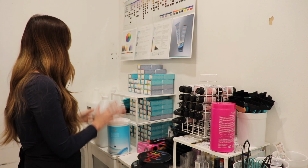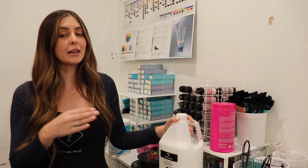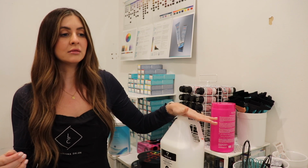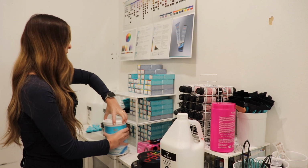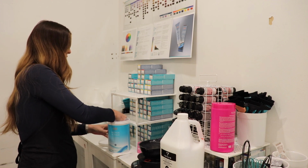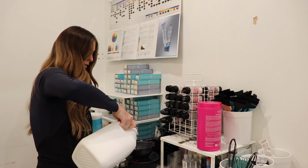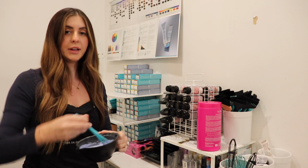And I'm going to start with 10 vol. I always start with 10 vol. It honestly processes a little slower, but you still get the same results. Especially with her hair being lighter naturally, you don't need to go in with anything above that. It would just lighten too quick, especially when doing a full highlight. So I always start with that. I usually start with 30 grams, so I'm going to do 30 grams, and I do 1 to 2. Then I'll do 60 grams of the developer and mix that up. All right, let's go get started.